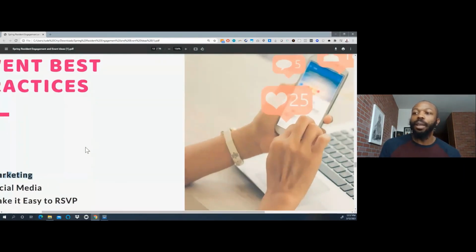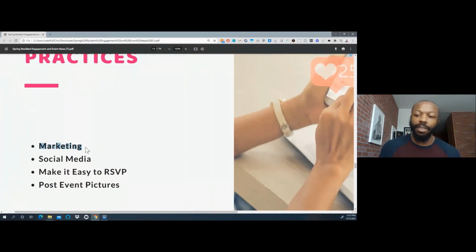The example I always give is that Coca-Cola has been around for almost 100 years now, but Coke still spends billions every year on marketing, even though everyone knows what Coke is. So for events, we always recommend doing more marketing than you think you need to do. Just over-market events on a constant basis, and you'll see your event attendance and engagement go up.